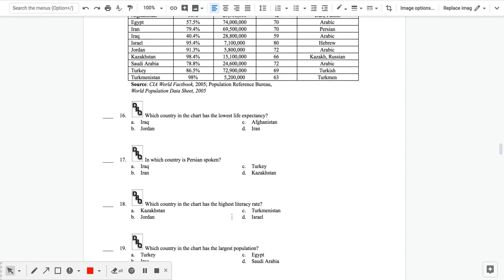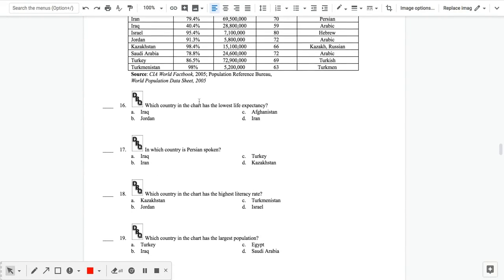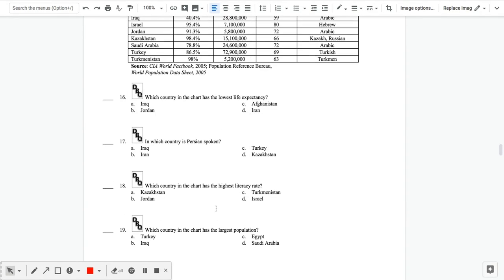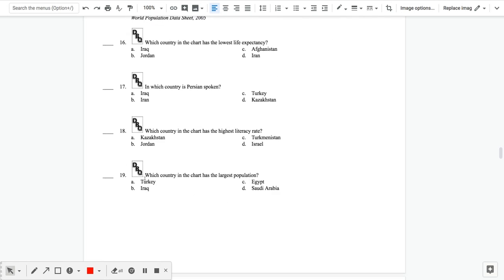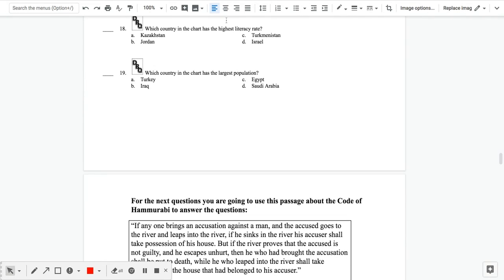Number 18, which country in the chart has the highest literacy rate? So again, you come back up, you look right here. Is it A, Kazakhstan, B, Jordan, C, Turkmenistan, or D, Israel? 19, which country in the chart has the largest population? So again, you come over here. A, Turkey, B, Iraq, C, Egypt, D, Saudi Arabia. Now we're done using that chart.